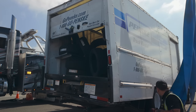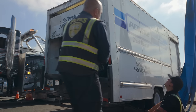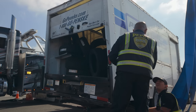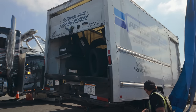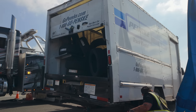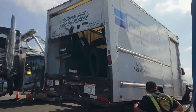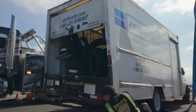By the way, fun fact, this is a Penske. Why did I think it was a U-Haul? It's not a U-Haul. No. It's fully Penske. Fun fact is I have about 8 Penske accounts that call us direct for all their towing and stuff. So more than likely it's gonna go to one of the local bases up here.